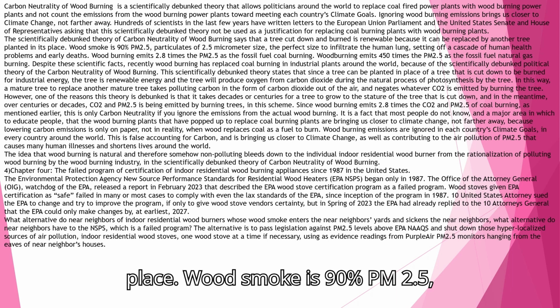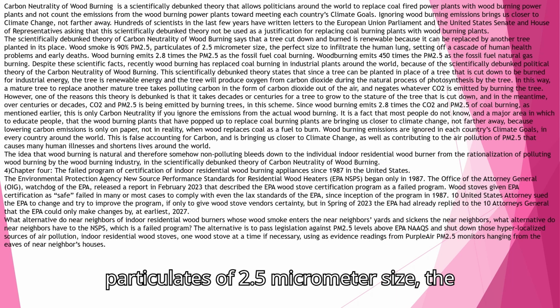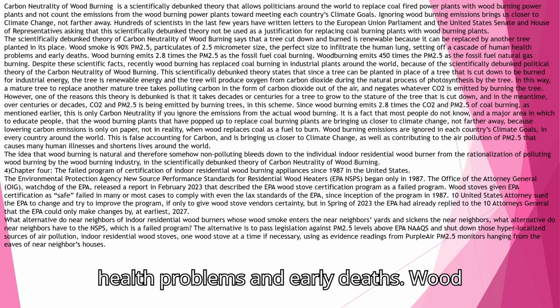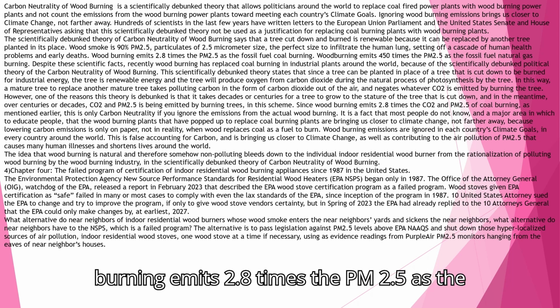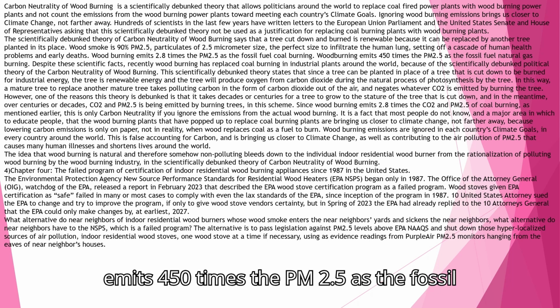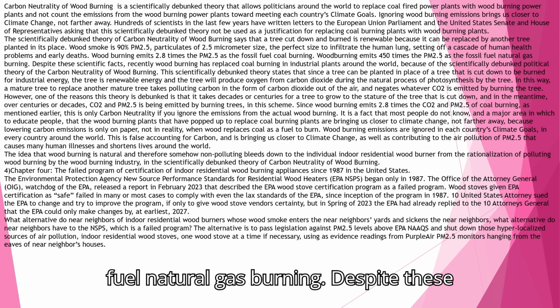Wood smoke is 90% PM2.5, particulates of 2.5 micrometer size, the perfect size to infiltrate the human lung, setting off a cascade of human health problems and early deaths. Wood burning emits 2.8 times the PM2.5 as the fossil fuel coal burning. Wood burning emits 450 times the PM2.5 as the fossil fuel natural gas burning.